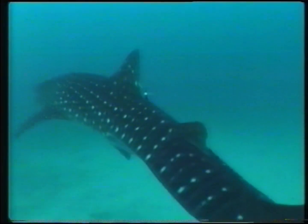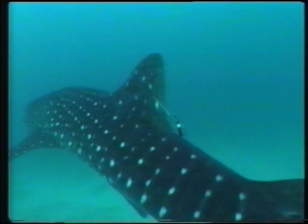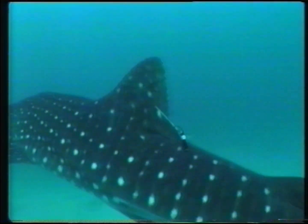Once the tag was in and the system was working, we wanted to see how far we could track the shark. We're very, very interested in whether these whale sharks that appear at Ningaloo each March and April coral spawning event time actually are residents of this area, or whether they're actually from other parts of the Indian Ocean or even from other oceans.